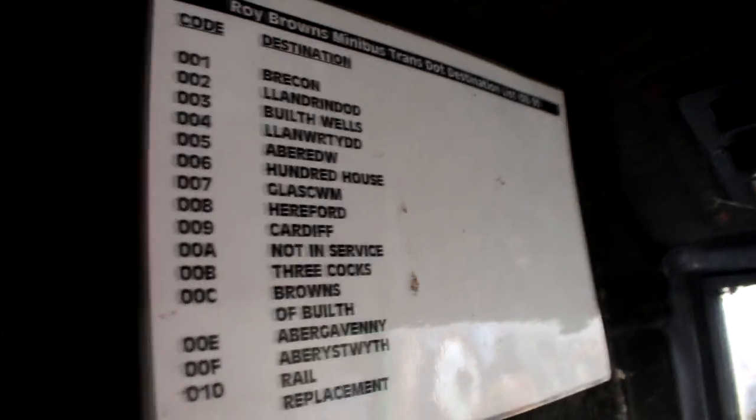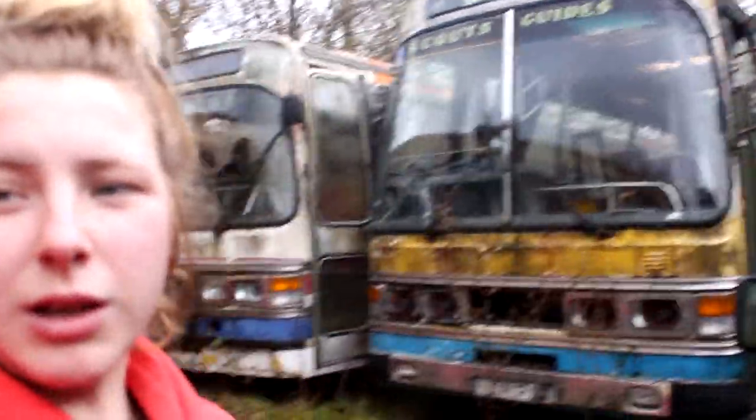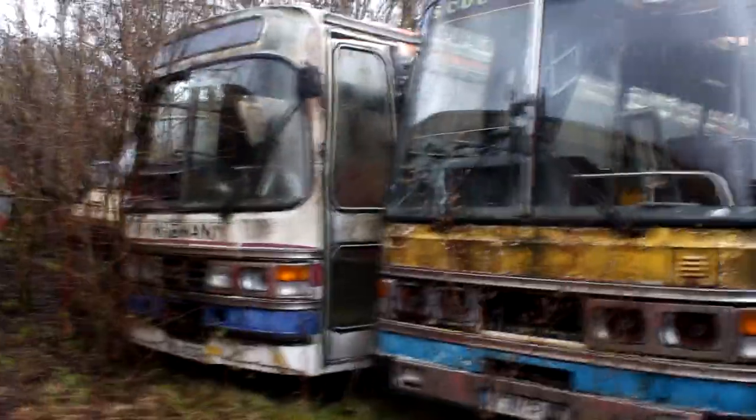Guys, if you live this way and you take one of them buses, there could have been a possibility that you could have been on this bus. So just take that into consideration. I'm sorry guys, but if you think that doesn't look like some sort of zombie apocalypse, then I don't know where you're at.